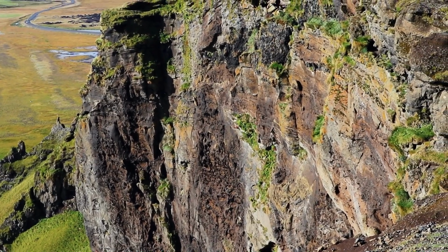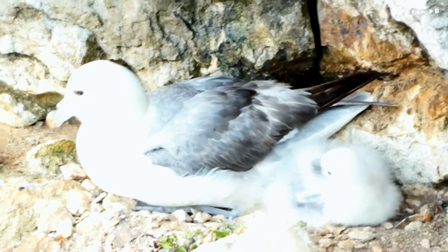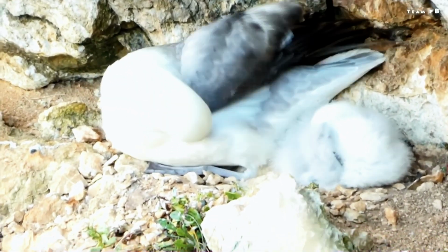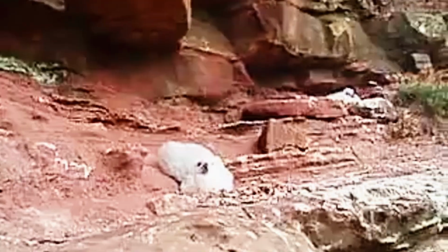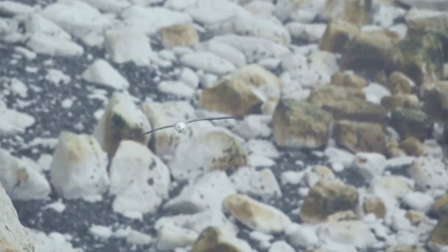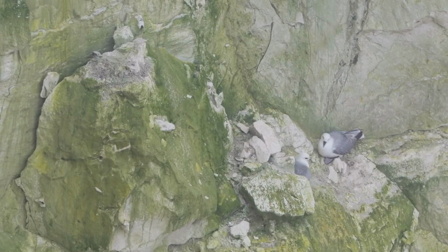Their single egg typically hatches after about 50 days of both parents taking turns keeping it warm. While these chicks may appear cute and cuddly during feeding, approaching them is ill-advised as they have a penchant for vomiting a repulsive, sticky, oily substance with an overpowering stench. Once fulmar chicks grow their feathers and join the rest of the flock in flight, their dangerous phase ends.